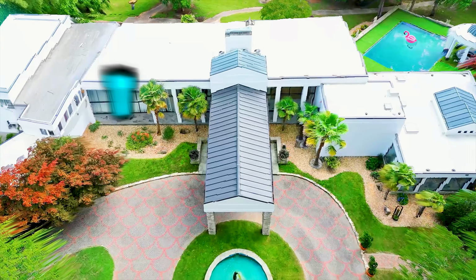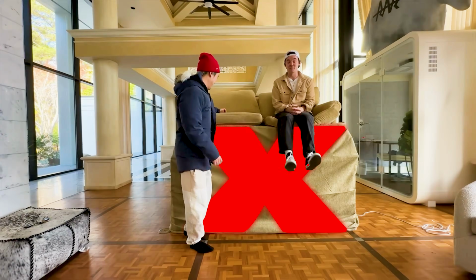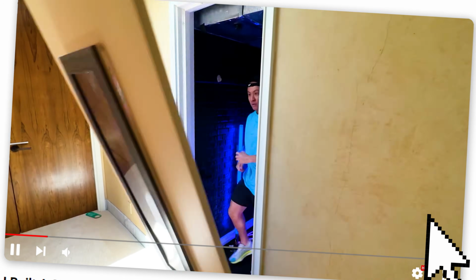Right behind me is the Team RAR mansion, the biggest YouTuber house online. And over the last year, me and my friends have made countless hidden rooms and secret gaming rooms that I think you'd never be able to find no matter how hard you look. As you may have seen, it's a huge trend online right now to make these hidden gaming rooms, and I think that we've made some of the best ones out there.